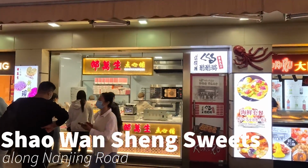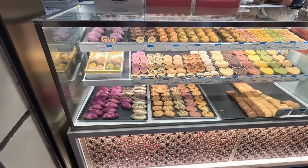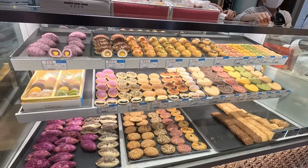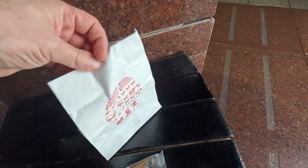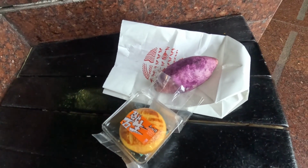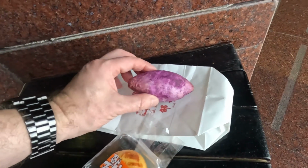Alright, we're feeling like something sweet. Gonna try this place behind me. They look like they have these little pastry things, all different types. Let's go and grab some. Alright, so here's what we've got. Got one of these, and we got one of these. Again, don't know what it is, but let's give them a shot. This looks like a taro potato. Let's try it.